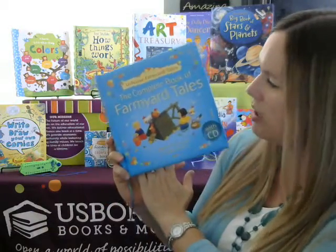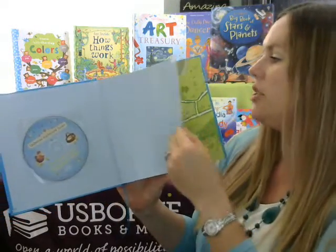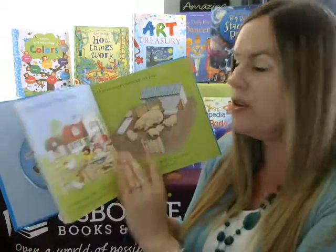So this is called The Complete Book of Farmyard Tales. This is what we call a dual reader, and this one comes with a CD, which is excellent. A lot of parents tell me that they keep this in their car and their kids listen to it all the time as they're going around.